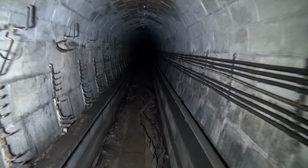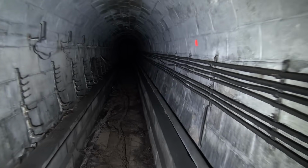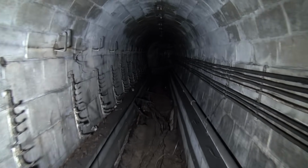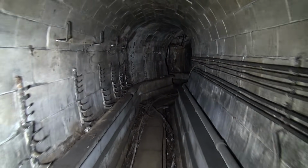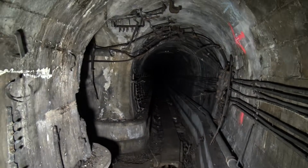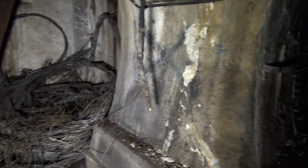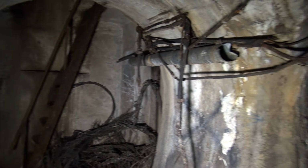They made submarine parts? There are 10 meters of earth above us. Roof? Ceiling? Roof. Oh, look at this. And this fortification was not finished because the First World War started, and the German army did not finish this fortification. This is one observatory of the new system.